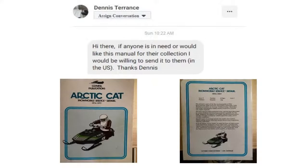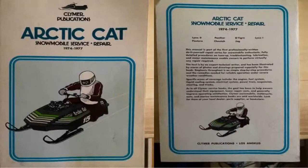Also, Dennis Torrance sent me this email earlier this week. He said if anyone is in need of or would like this manual for their collection, he would be willing to send it to them. This would have to be in the US, but it's an Arctic Cat. Let me get a closer look at these manuals. It's an Arctic Cat climber service manual for '74 to '77 Arctic Cat. And if you're curious about that, just message me and I'll act as a liaison.